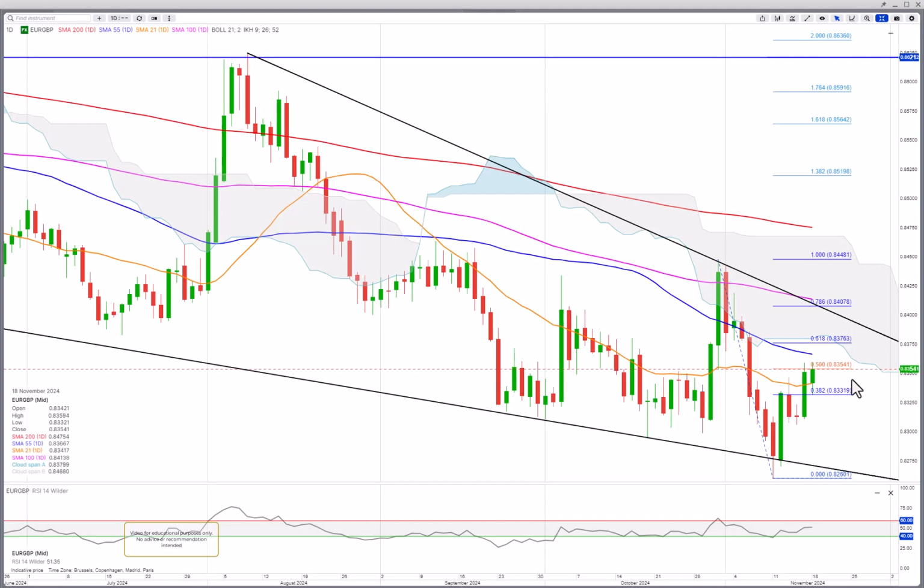The euro sterling is also crawling higher, and I think we will see it reaching the 61.8 retracement at 83.76. It could go all the way up to test the upper rising trend line, but I'm not quite so sure about it. It's not unlikely it will do that, so keep an eye on that. If it takes out 83.25, then I think it will resume the downtrend.